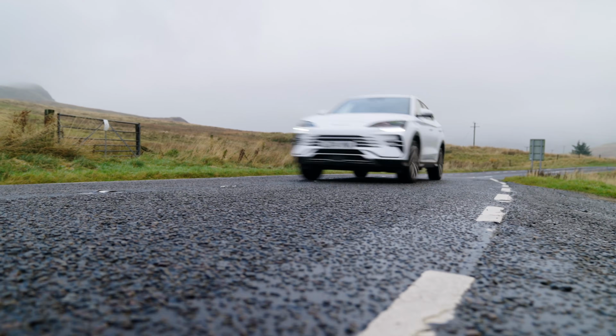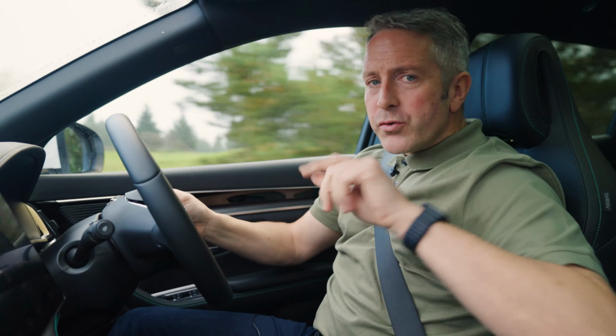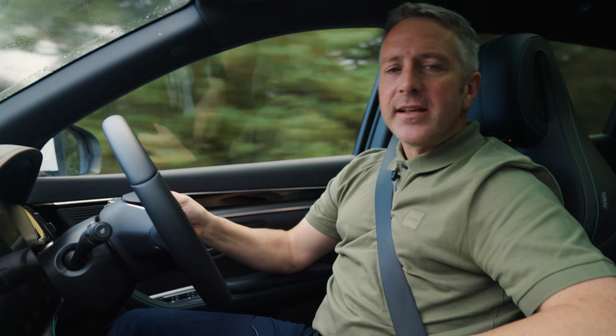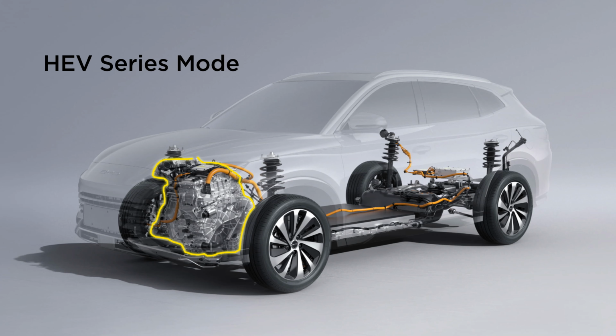Now I've been driving around in full EV mode, which is lovely. It's nice and relaxing. But you can also switch that with this switch here, which puts you into HEV mode. And there come two options with that. There's serial HEV and parallel HEV. Now serial HEV, that's where the internal combustion engine is working as a generator and putting power back into the battery. And parallel, well, exactly as it says, they're both putting power to the ground, the battery and the internal combustion engine.